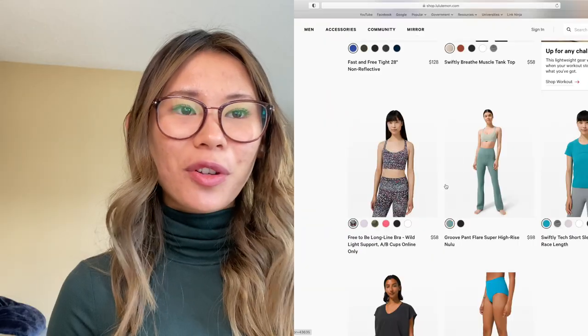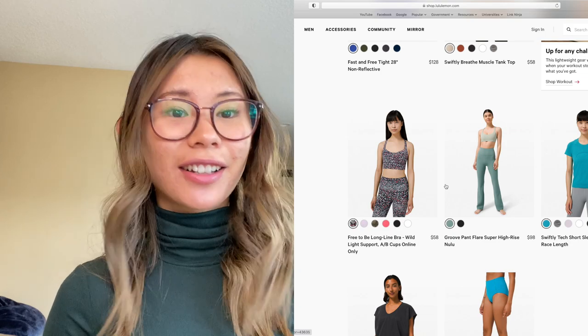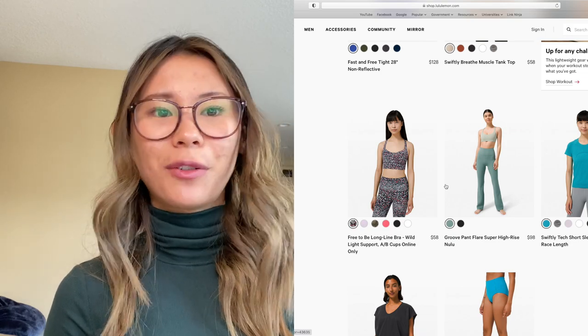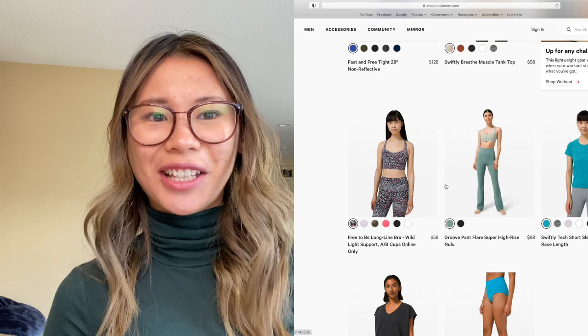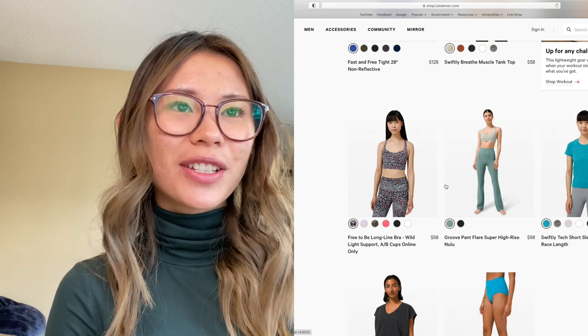We also have some groove pants in Tidewater teal, and I know these yoga pants are coming back, but I'm just not quite ready to hop on that bandwagon just yet. I will probably succumb to it eventually, but I'm very late when it comes to wearing those trends. There's nothing wrong with the groove pants, honestly. It's just a classic. That's the first thing Lululemon came out with, and no one really liked the tighter leggings, but now it's kind of reversed, so that's super interesting.